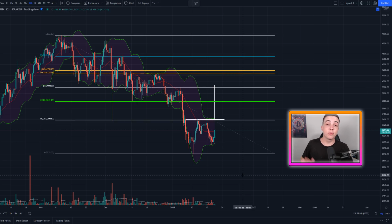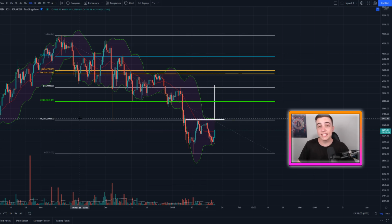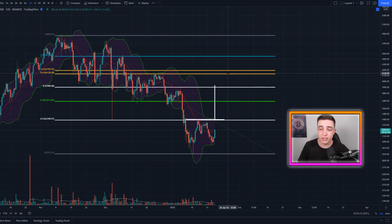And just looking at some Fibonacci levels to the upside, we've got the 23.6% Fibonacci level coming in at around 3.4k, which is very interesting. Above that, we have the second most important Fibonacci level, which is the 38.2% Fibonacci level, and that is coming in at just underneath 3.7k. And then the most important Fibonacci level to the upside, if we are to begin a reversal from here, is the golden pocket, and that's coming in at around 4.1 to 4.2 thousand.